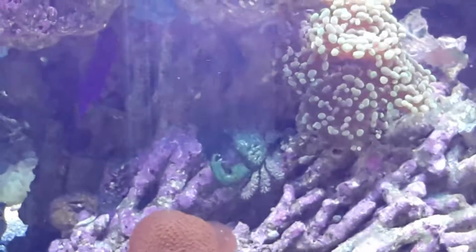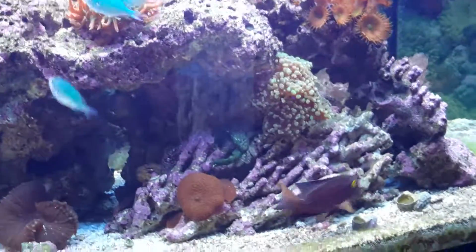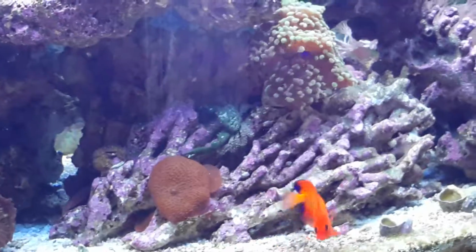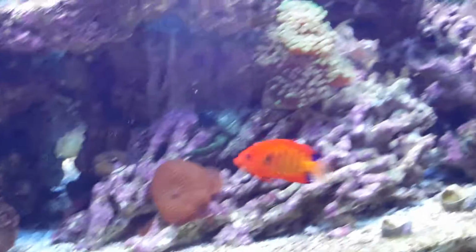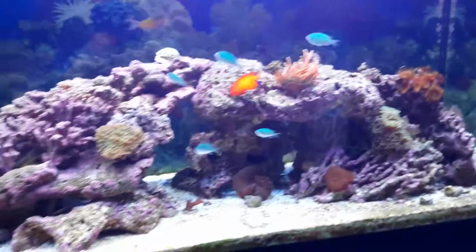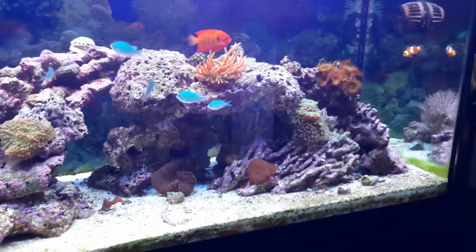Here's another shot of my emerald. He's huge. It's one of my bigger emeralds, and he has been in there for 3-4 months now. I've got 4 of them. 2 of them are really small and rarely come out, but the 2 big ones I have, they're not shy at all. They're out during the daytime, always out doing their thing. I haven't had any problems with any kind of bubble algae, which is what I was told these things take care of.